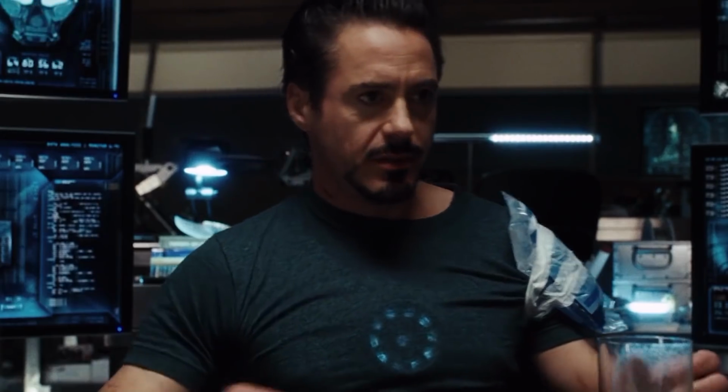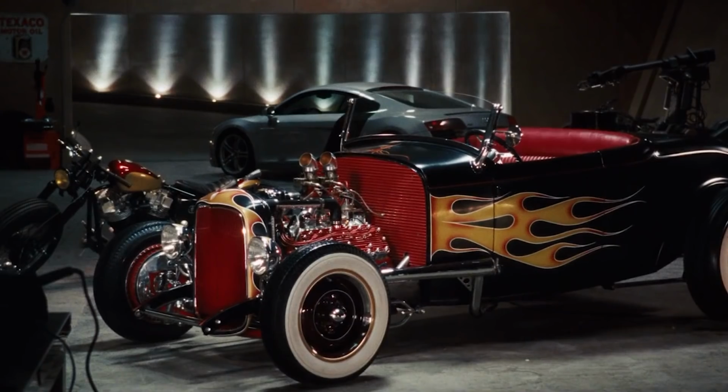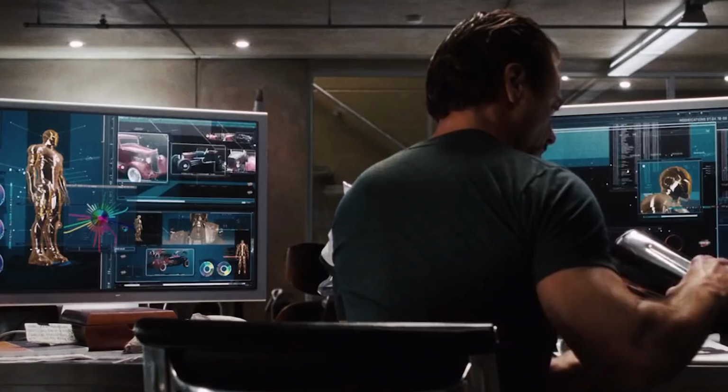A little ostentatious, don't you think? What was I thinking? You're usually so discreet. Tell you what, throw a little hot rod red in there. Yes, that should help you keep a low profile.